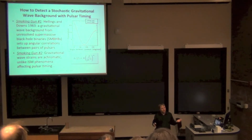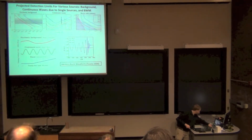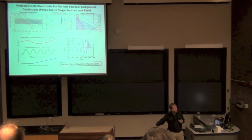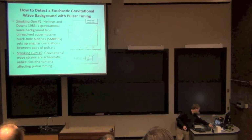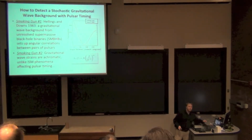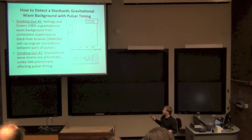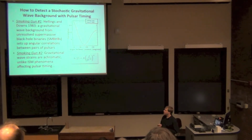Whereas if the red noise wandering were just something along a particular line of sight, then they would be totally uncorrelated. So if the waveform were due to something intrinsic to the pulsar, you would see a flat line. So this correlation is really one of the smoking guns.